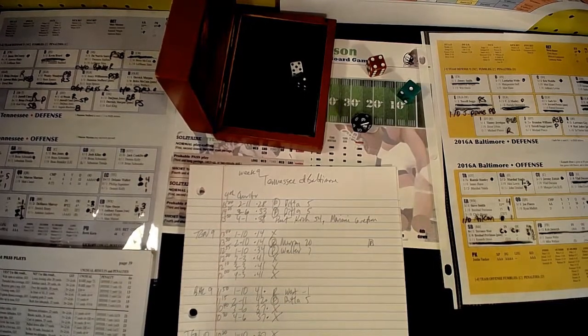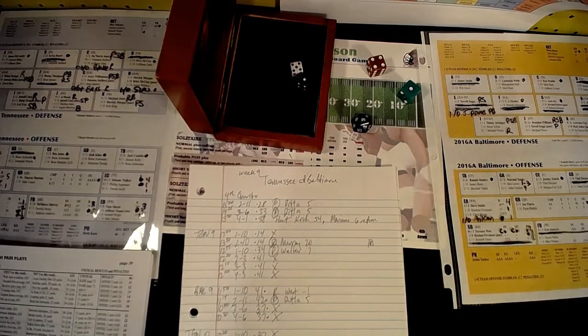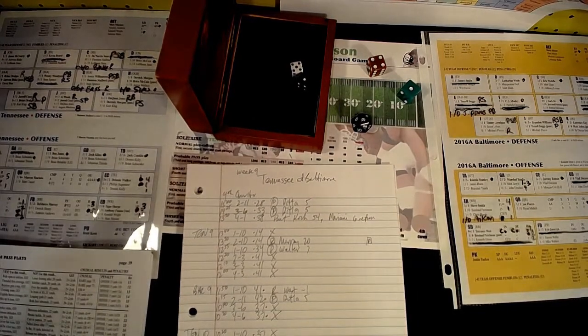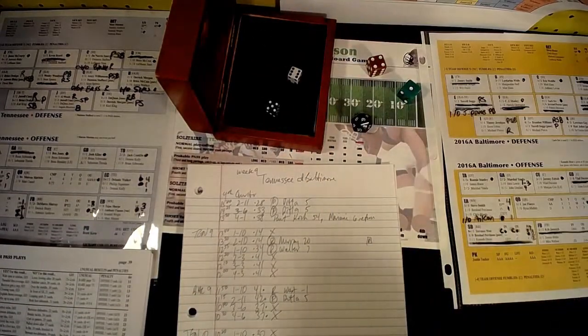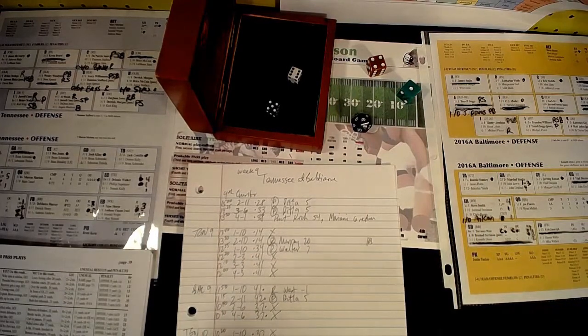Juszczyk with the fumble, recovered by, who was that recovered by? Jarrell Casey. And then immediately Mariota throws it for Matthews, good for the touchdown. And let's go ahead and see if the extra point is good, and it is. So that's going to make it 27-17. This game is far from over.